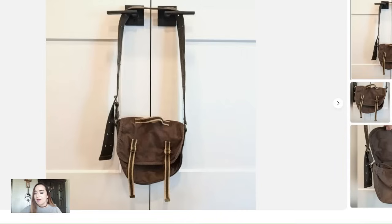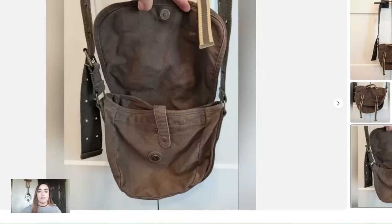And then the next type of item to look for in the Y2K aesthetic has to do with bags. These messenger bags were really popular from that era.